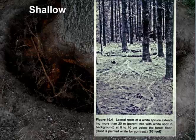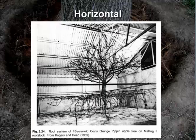But imagine if you painted all the roots white in that whole forest, exposed them all and then painted them white so you could see them. This would be nothing but roots. You wouldn't be able to take a step without stepping on roots. And tree roots intermingling with one another, under and overlacing each other. So really incredible. Great absorptive systems. Another illustration of width, but also of the horizontal nature of tree roots.